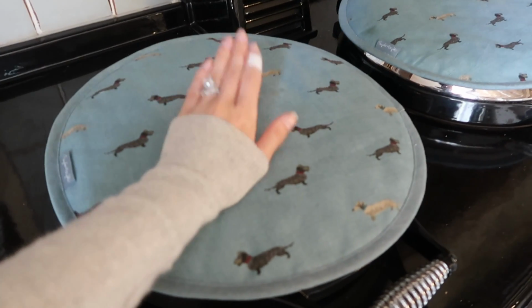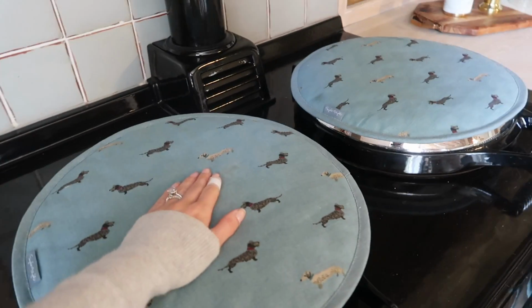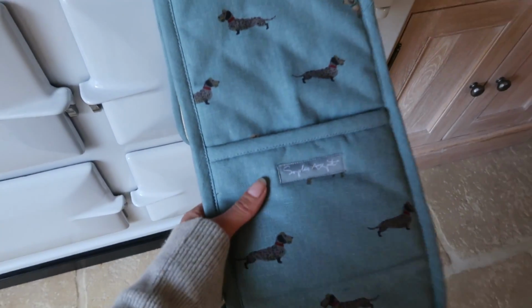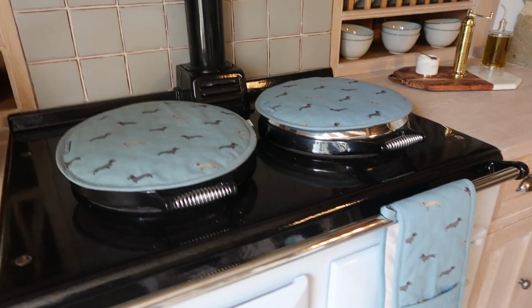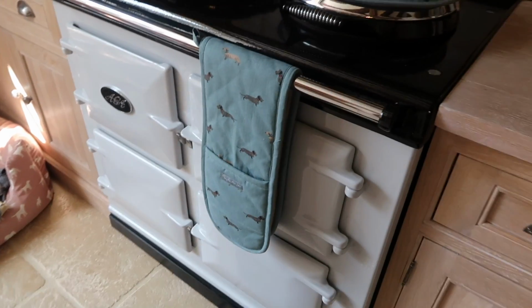And you can put things on top of these to keep them warm, like you can warm your plates up and things like that. So these are just little protectors, and they've got the Dexies on them. These are from a company called Sophie Allport, and I ordered these online after the first viewing of this house because I was so sure that we were going to get it. And I love that the blue tone really matches in with the blue of the Aga.